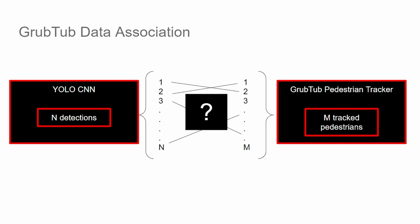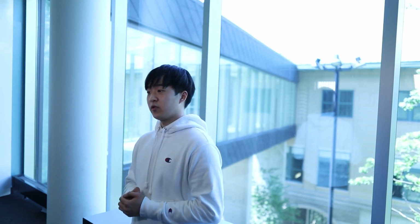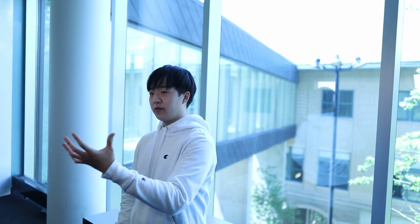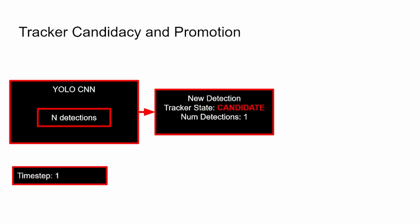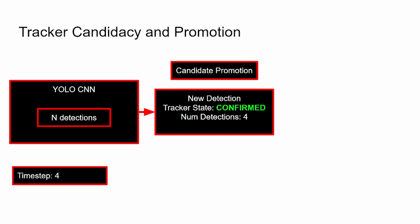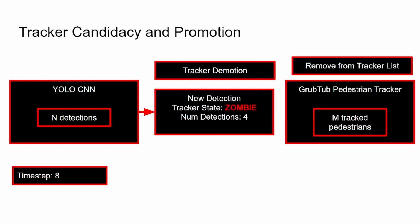So the way we do this is we first think about GrubTub's model of the world around it. When it sees pedestrians, the pedestrians come in, they stay for a while, and they walk past GrubTub, and they're out of GrubTub's field of view. So when a pedestrian comes in, when it's first detected, it becomes a candidate tracker. When it's seen for a while, it becomes a confirmed tracker. Now we can update this into GrubTub's official beliefs. And then when it's not seen for a certain number of consecutive frames, it becomes a zombie. Now it's out of GrubTub's world beliefs.